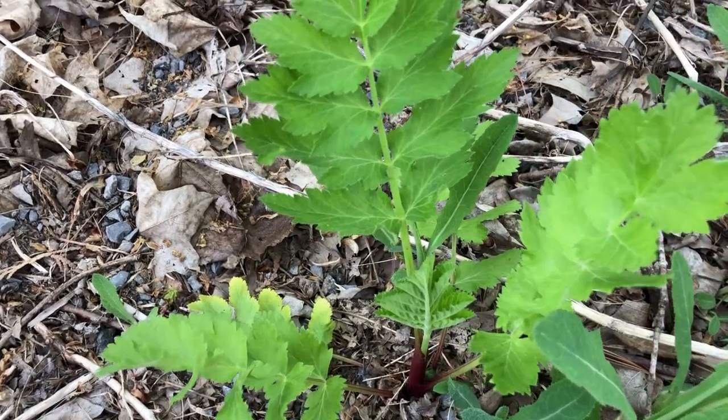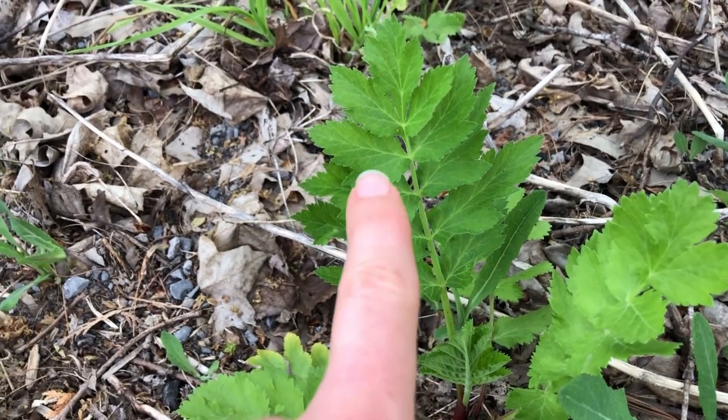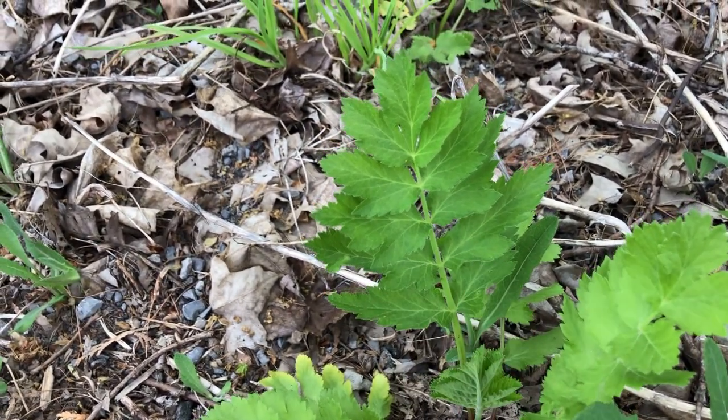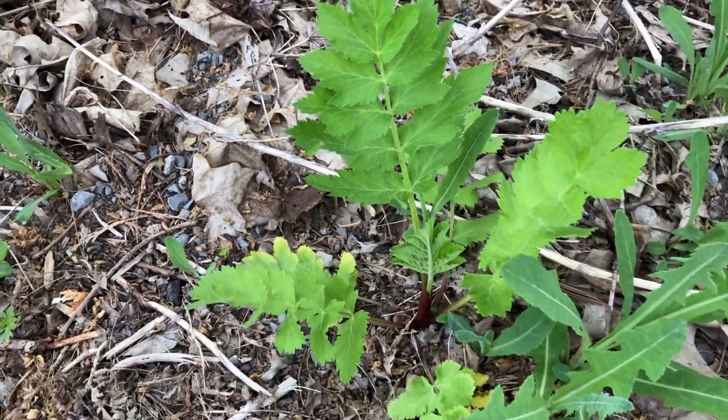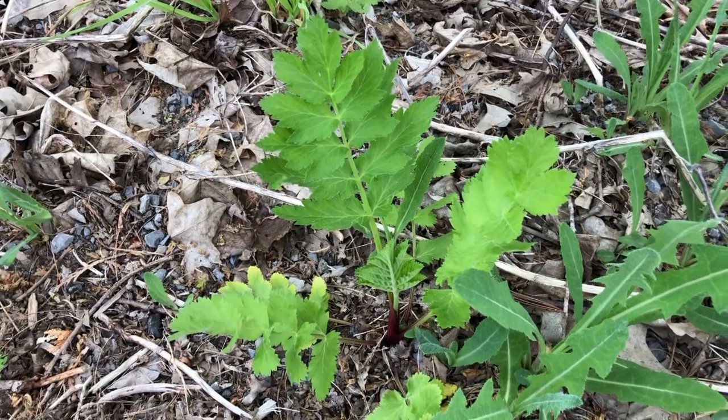Each of these leaves looks like a stem with little tiny leaflets that are opposite of one another, and they sort of look like a mitten. So this is what the plant looks like before it's grown its flower.